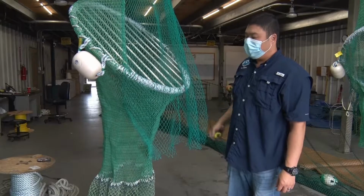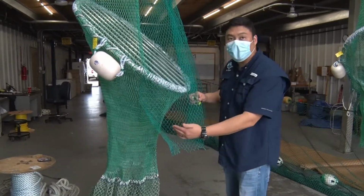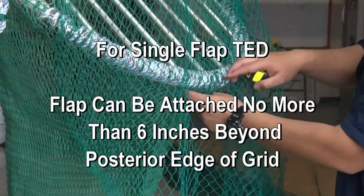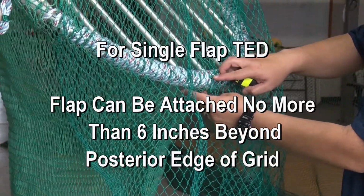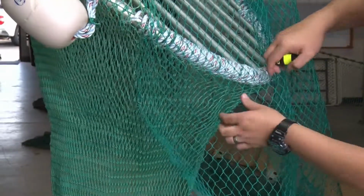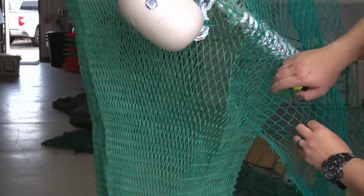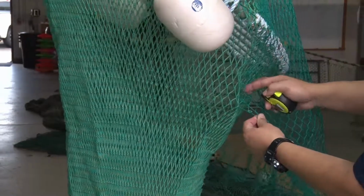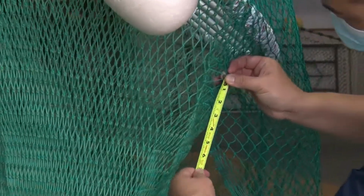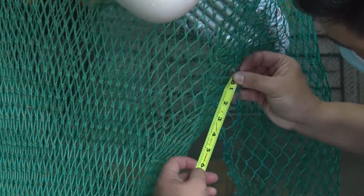For TEDs equipped with a single flap, the side attachment of the flap can be no more than 6 inches beyond the posterior edge of the grid. When we take this measurement, we find a row of knots at the bottommost part of the grid, and we follow this row of knots to the side attachment of the flap. What we're doing is transferring the bottommost part of the grid to the side attachment of the flap. From this point, we measure down and make sure that the flap is no more than 6 inches attached. Here, we have a side attachment of 2 inches.